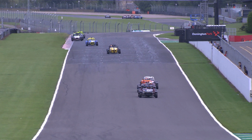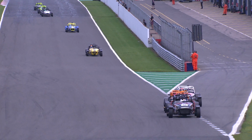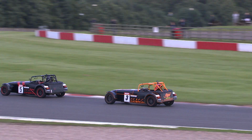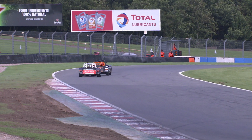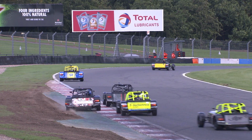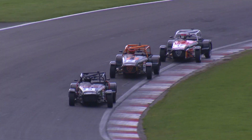Through then go the leading three once again. Any moves made into Redgate corner? This is one of the biggest braking points on the track, but no, they all stay in the same line. Turn through that sweeping right-hander. Crucial to get a good exit from there, because now you're flat out all the way down through Hollywood and the Craner curves. Oh, Halstead out wide, and that's going to leave the door open for Ollie Pratt behind him.